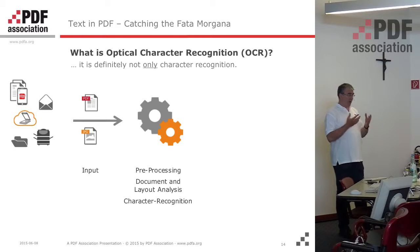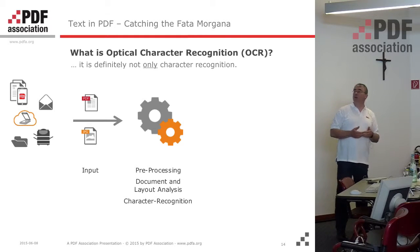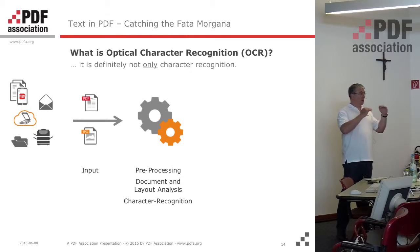So you have to make a distinction between what is text, what is an image, what is a barcode, what is a table. You can do that manually, but nobody would do that because it's too time consuming, so algorithms have to do that. Once you have found your text blocks, you have to separate the characters into lines, into words, and into individual characters. And only then the actual character recognition takes place.